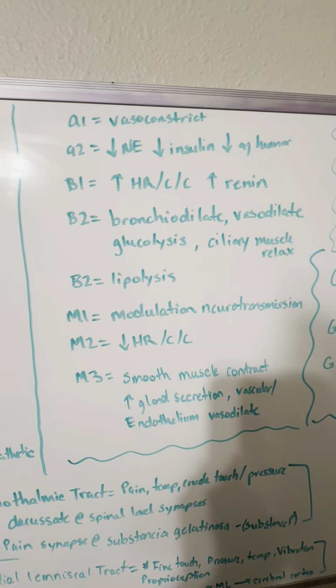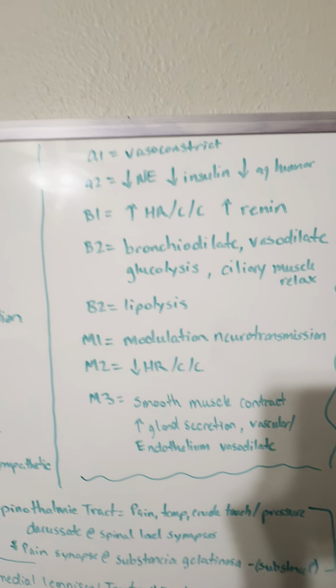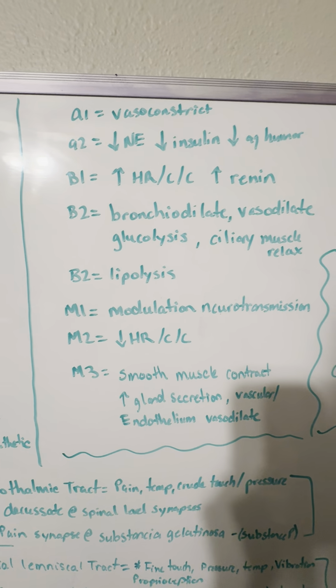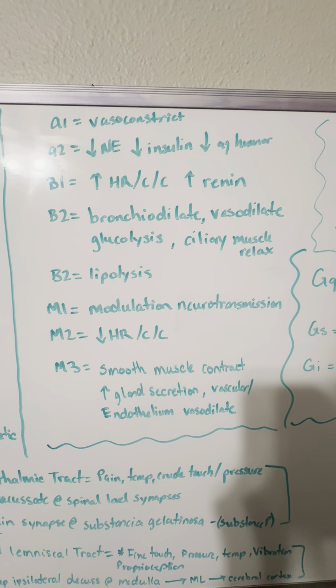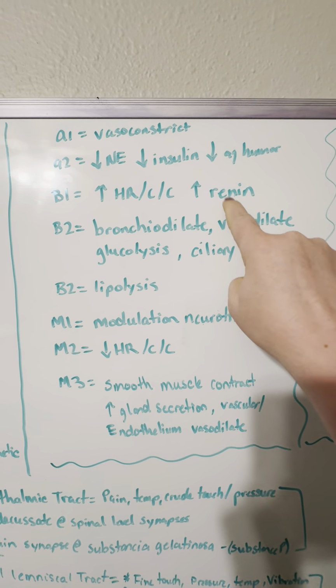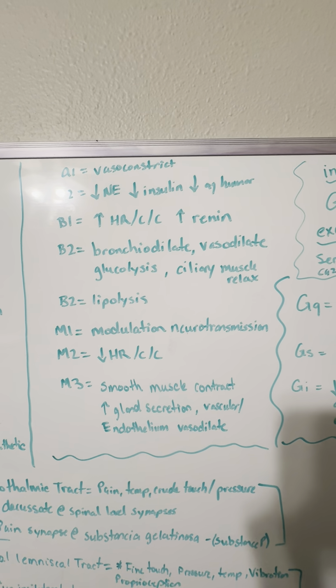Let's see, and then B1, it's going to increase your heart rate. This is mostly heart stuff here. Increase your heart rate, increase the heart's contractility, and increase the rate of conduction. It's also going to increase your renin secretion in the kidneys, and that's going to help your blood pressure as well.